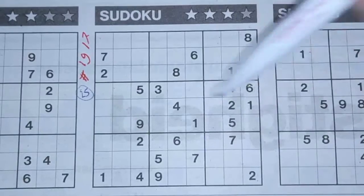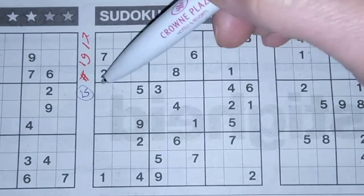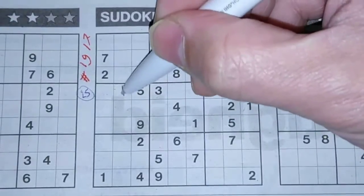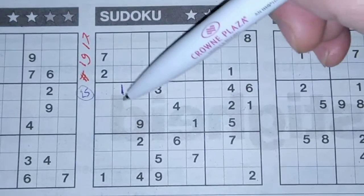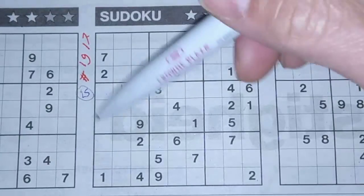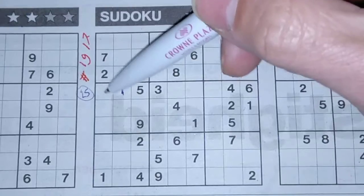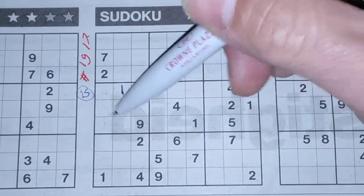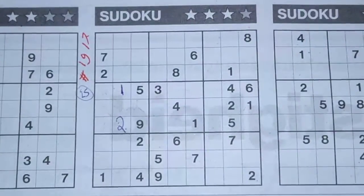1 in this row, 1 in the middle row, so in the row above, only 2 places for the 1, should be here or there. We see there 1, no 1 there, 1 should be there. 6 missing numbers in this big square. One of the missing numbers is a 2. We see there 2, no 2 in those 3 boxes. There 2, no 2 in those 3 boxes. 1 box left for the 2, should be there.